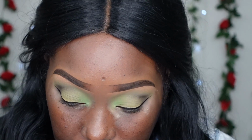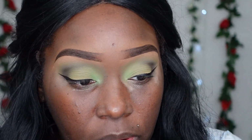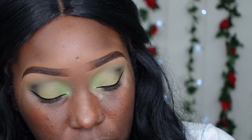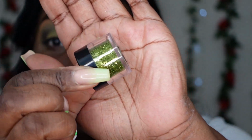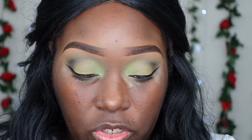Alright, yes, I like how this eye look is looking. So I don't really want to cover up so much of the eyeshadows. So I think I'm gonna go in with this glitter, because this one's a little bit finer than the other one. This is by Glow Up Academy, and this one is called Extra Credit.